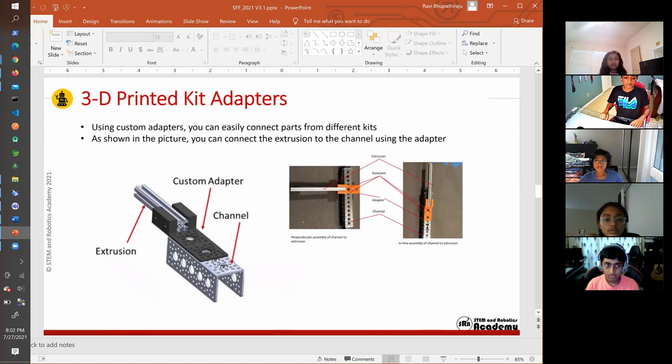Using a custom 3D adapter, you can easily connect parts from different kits. As shown in the picture, you can connect an extrusion to a channel using the adapter. As you can see in the picture, you can connect the extrusion to the channel in many different ways.